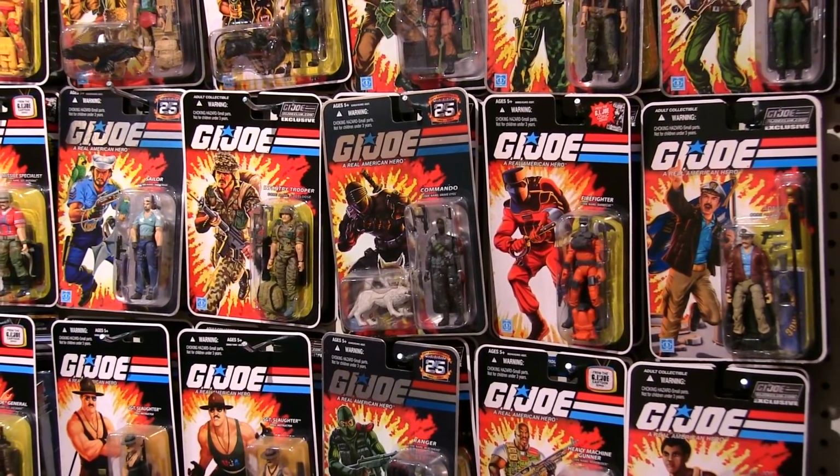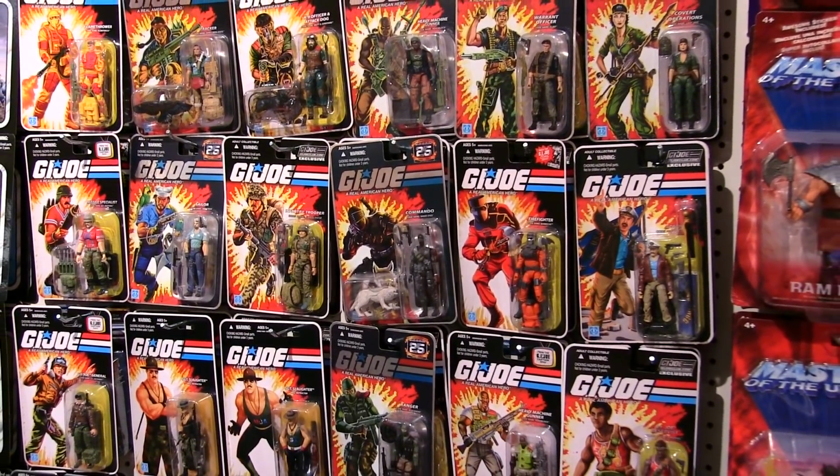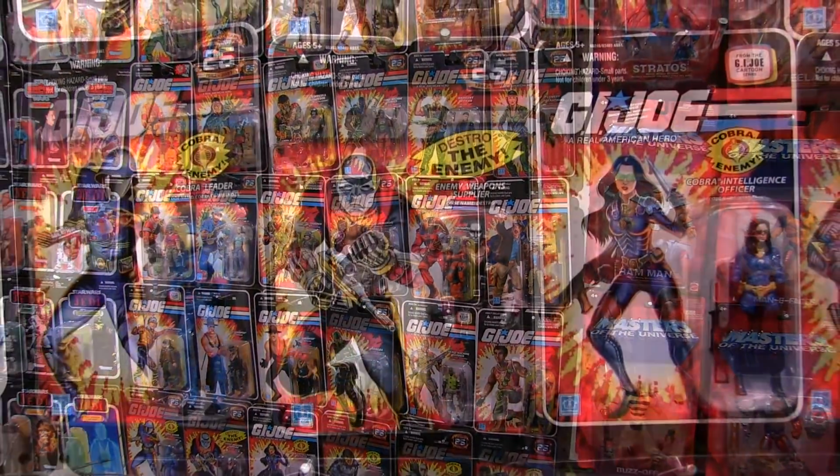Like the Star Wars figures, these are modern versions of the Joes, which capture the same look and feel, but for a fraction of the price. Stop jawing and start digging! Sir, yes sir! Alright, let's see who we have here.